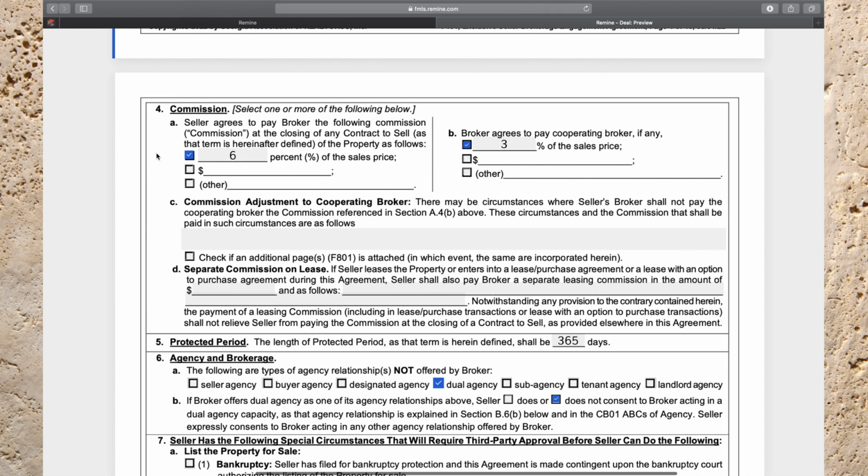When it comes to commission, how GAR handles commission in their listing agreement is to reference the gross commission, the total commission due from the seller in Section A.